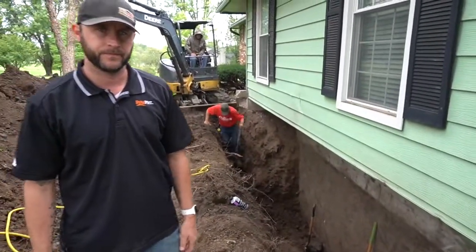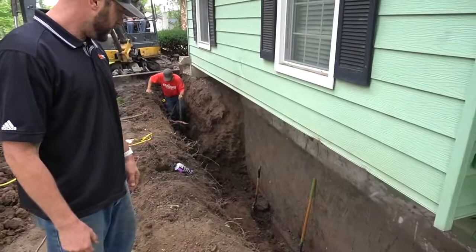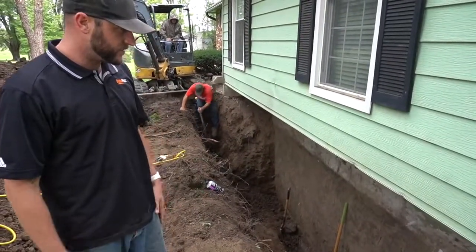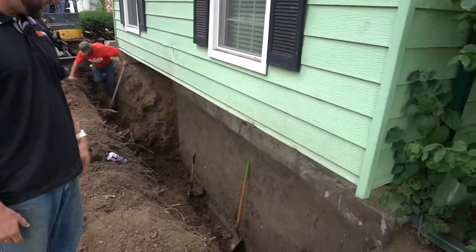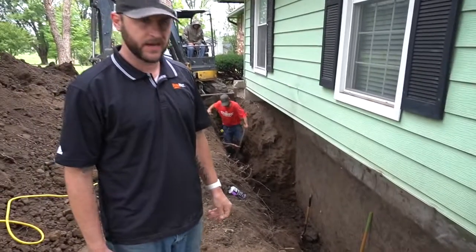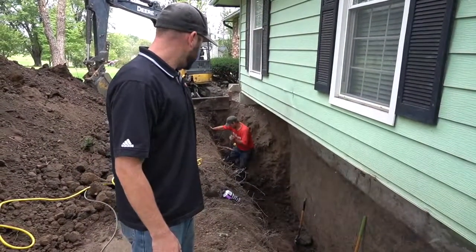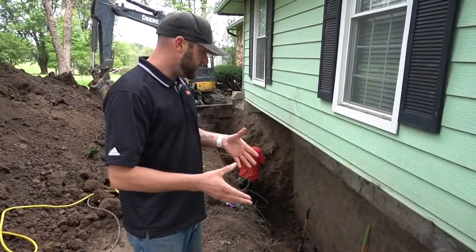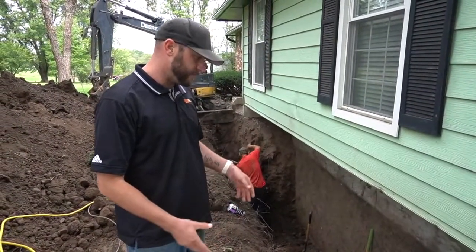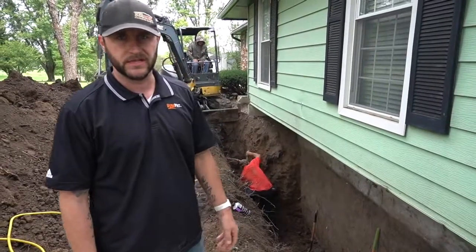Awesome, cool. So about how far along is this project that we're on right now? This is a day so far. This one's taking a little bit longer due to the 2-foot overhang, which is okay. We wanna make sure we're doing it right and getting it taken care of. By the end of the day, everything should be excavated and the membrane should be on. So tomorrow we'll put the 4-inch pipe in and we'll backfill the gravel and get it all cleaned up.